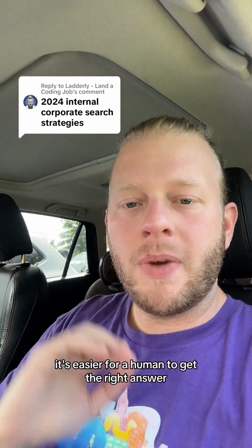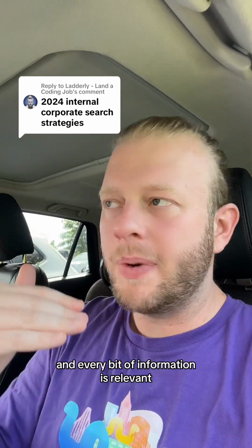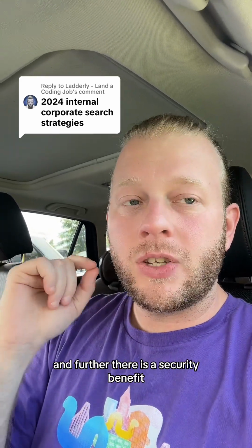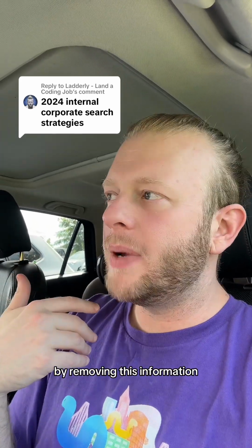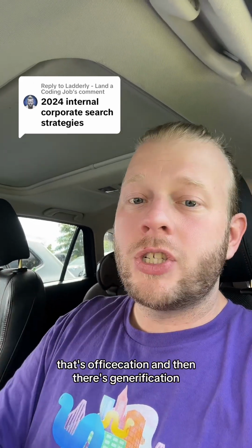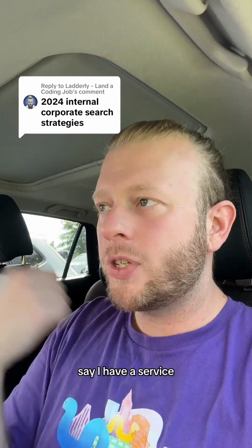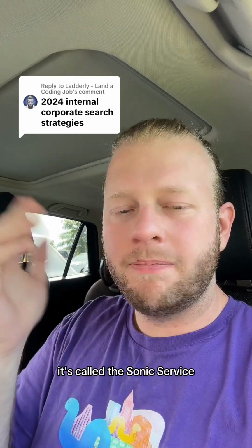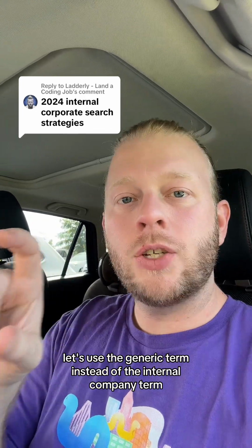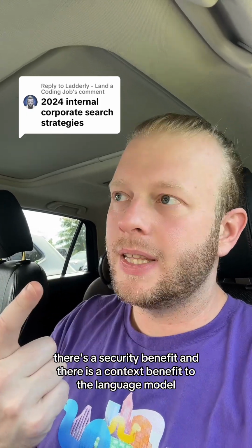It's easier for a human to get the right answer if they can quickly read through the whole problem and every bit of information is relevant. The same is true for a language model, and further, there is a security benefit. By removing this information, you're lowering your security exposure. That's obfuscation, and then there's generification, which is if you have a company tool, say I have a service, it's called the Sonic service. Let's use the generic term instead of the internal company term. There's a security benefit and there is a context benefit to the language model.